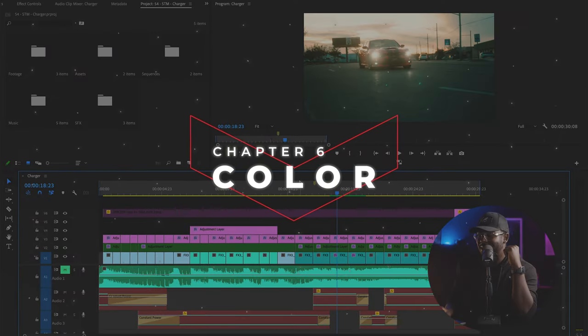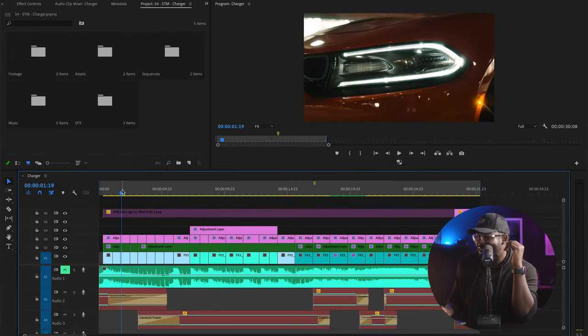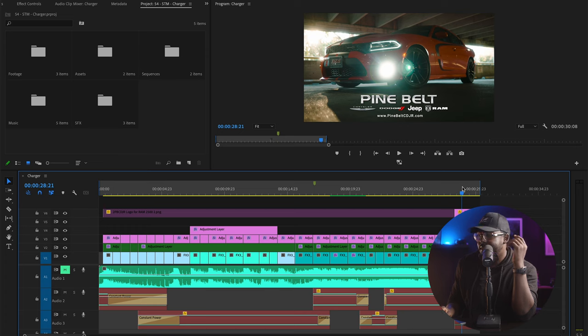Color was so much fun to do with this video because of the dynamic nature of some of the shots, some of the headlights. I love the bloom. I love the reflection that popped off of these things. So when it came down to color, I used about three different things. I used the LUTs from Potato Jet for his Blackmagic camera LUTs. I used those as some of the foundations, some of the greens and stuff like that.